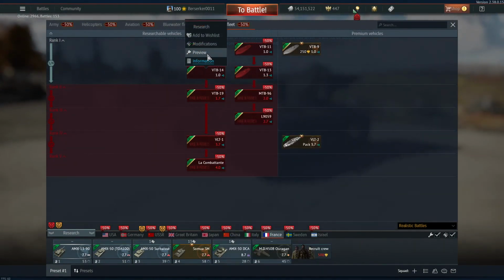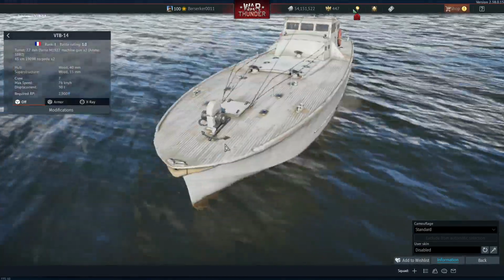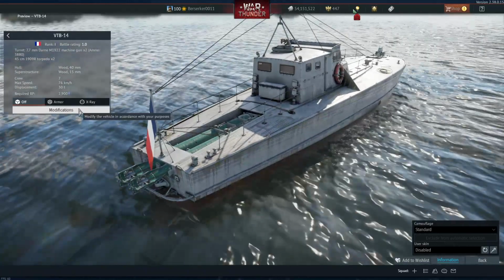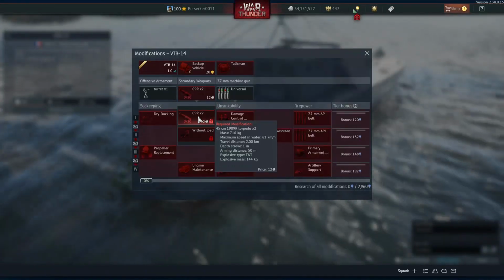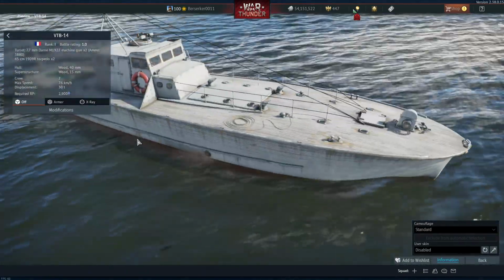Now the VTB 14. Hey, that's the same as the 13, just with torpedoes instead of a 20 mil, with an open rack this time. It's the slow torpedoes. Yeah, they went back in time again.